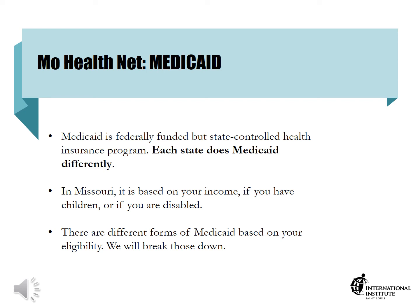Medicaid is a federally funded but state-controlled health insurance program. Each state does Medicaid differently, so what you get in Illinois might not be the same as in Missouri. In Missouri, you can only receive Medicaid if you have children under the age of 19 years old, you are blind, elderly, or disabled. There are different forms of Medicaid based on your eligibility.